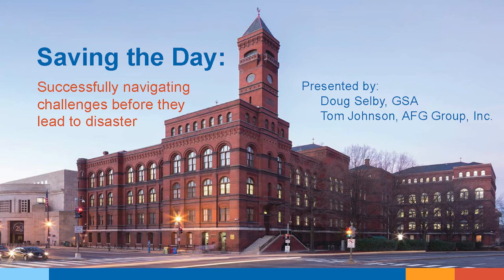Today, we are presenting Saving the Day, Successfully Navigating Challenges Before They Lead to Disaster, presented by Doug Selby, a project manager with GSA, and Tom Johnson, project manager with AFG, and our resident historic facility expert.